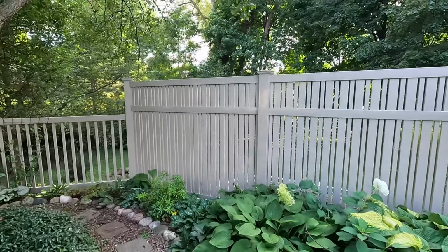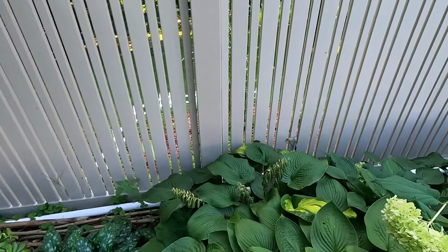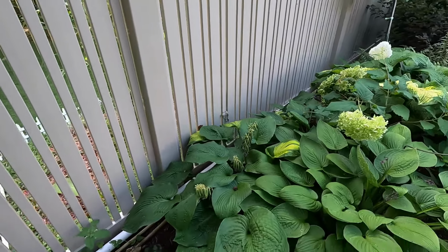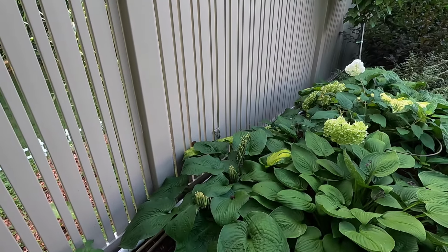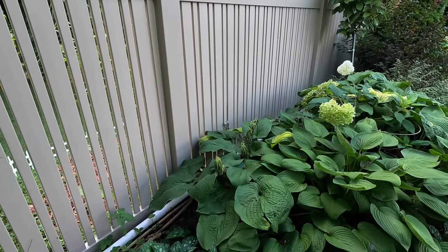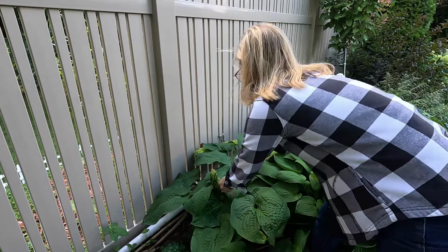We got those hostas trimmed. Now you'll see we have some seed heads back here where the hostas have bloomed and the pollinators have pollinated them and they're becoming seeds. So I don't want to leave those on the hosta.